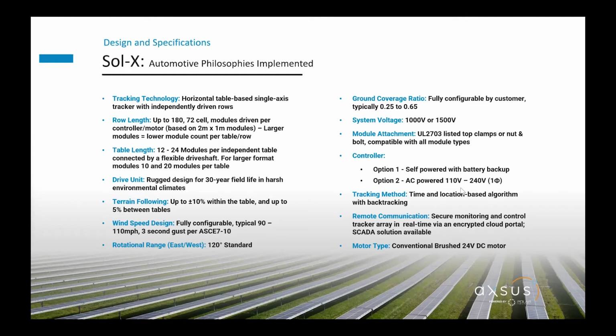Table length, again, we have two types of tables, 12 and 24. 12 is in exterior tables and 24s are interior tables. And I will go through that in the coming slides in terms of what the differences are between those two.